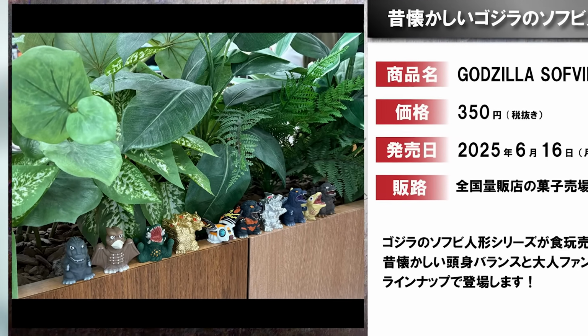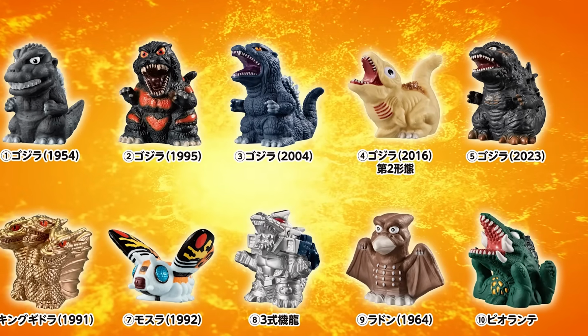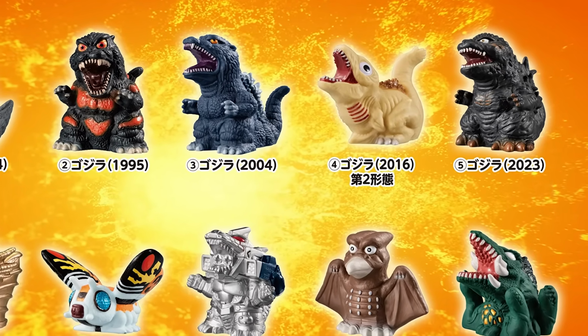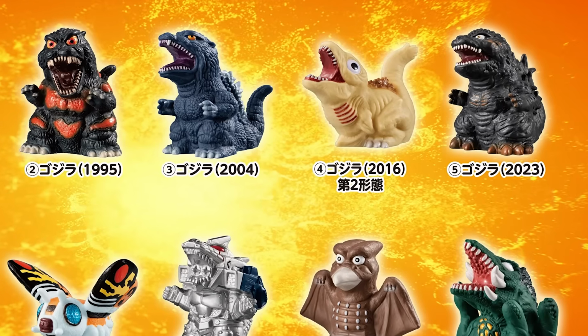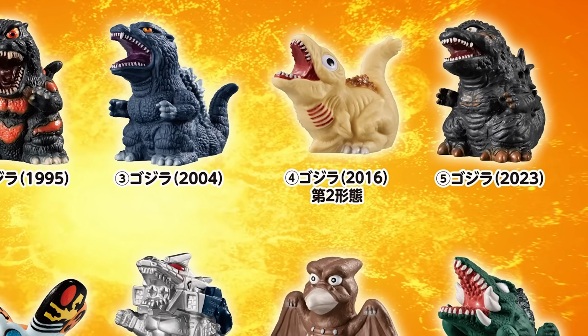Some upcoming Godzilla Soft-V dolls were revealed. These Sofubi dolls or Soft-V dolls are pretty cute. There's some very, very cute chibi Godzillas in here. I really like the Minus One. I also really like that Kamata-kun. Glad to see him still getting love in this day and age, and they're very fun. I really like that Rodan as well. He's super goofy. If I'm not mistaken, I think Shinji Nishikawa had some part in designing these.